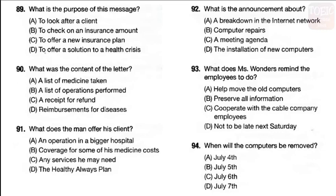Number 89. What is the purpose of this message? Number 90. What was the content of the letter?